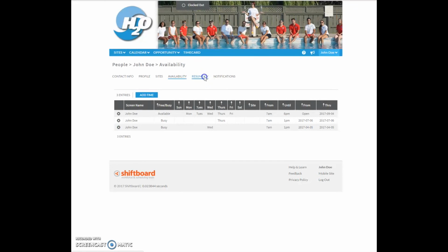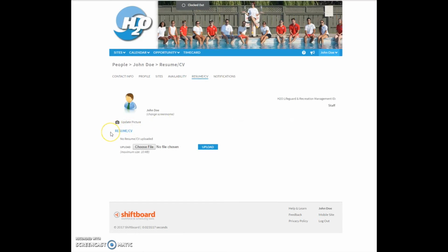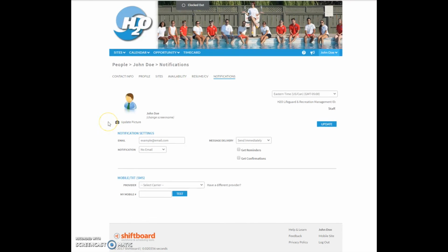Under Resume and CV, you will be able to upload your newest version of your resume. The Notification tab will allow you to choose from which email address or cell phone number you wish to receive notification for any of your upcoming shifts. This is a great tool for staff to get reminders and notification when things change.